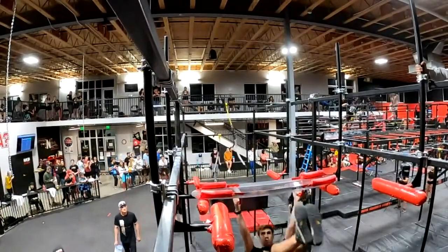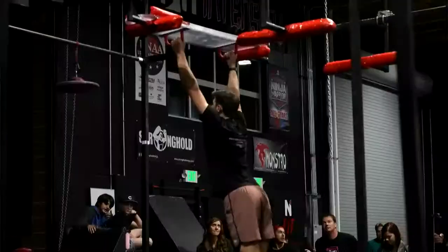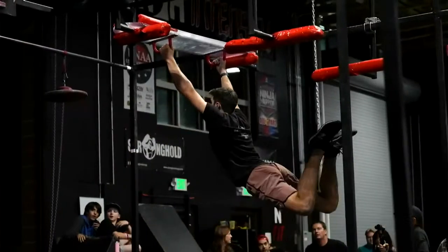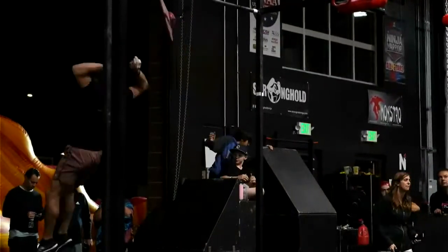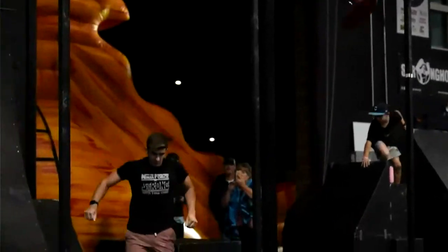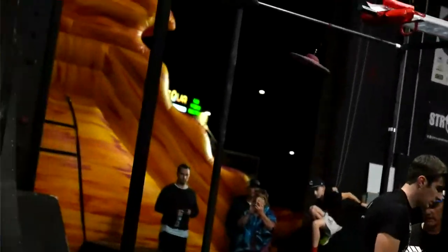Nice placement into the middle. Hops it a little closer to the end. Got to be really precise on this last one. Ooh, a little skew on the end there, but not budging whatsoever. He's got good control onto the UFO. And dips on out of there. Great job, Mr. Sawyer. Watch your step as you transition to the next obstacle.